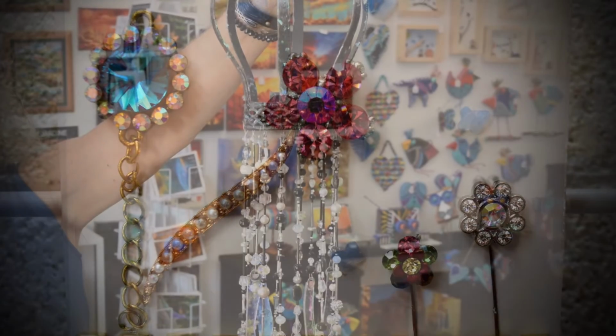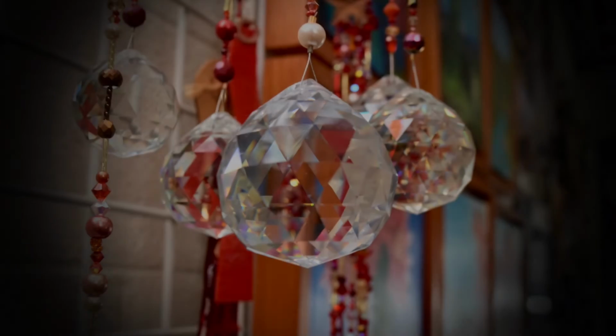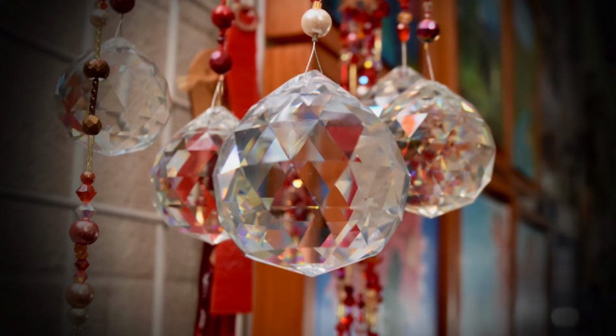If you want something that sings, you can do that. If you just want a little crystal to add a lot of rainbows when the sun hits it, you can do that as well.